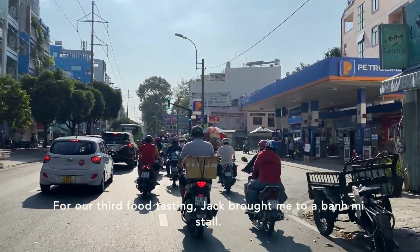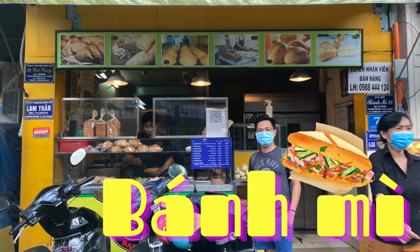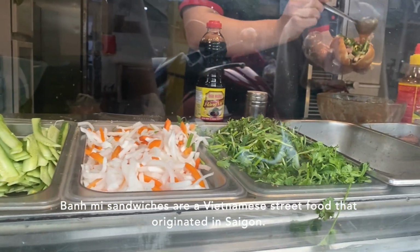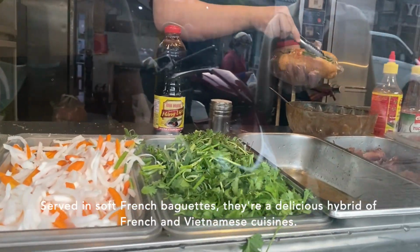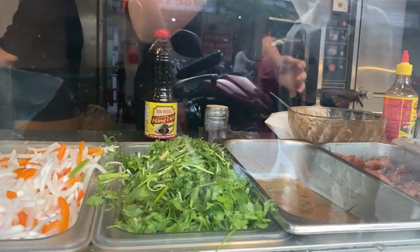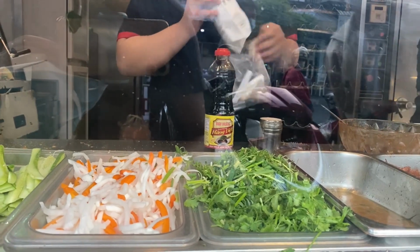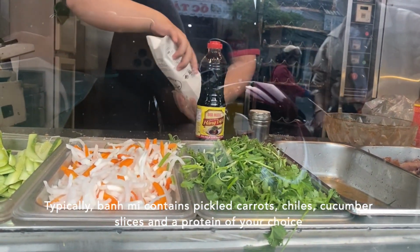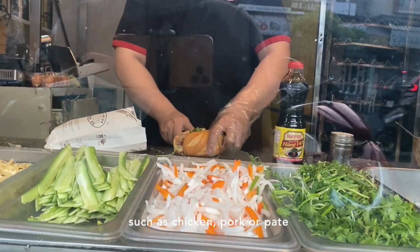For our third food tasting, Jack brought me to a Banh Mi stall. Banh Mi sandwiches are a Vietnamese street food that originated in Saigon. Served on soft French baguettes, they're a delicious hybrid of French and Vietnamese cuisine. Typically, banh mi contains pickled carrots, chilies, cucumber slices, and a protein of your choice such as pork, chicken, or pate.